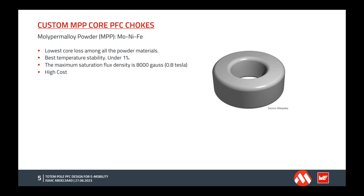In this case, it is a custom MPP core PFC choke, which is a molypermalloy powder consisting of molybdenum, nickel, and iron. What are the advantages of this MPP core? It has the lowest core losses among the powder materials, and has also very good, or the best, temperature stability, which is under 1%, which makes these cores very useful when used with higher DC bias. The maximum saturation flux density of these cores is 8,000 Gauss or 0.8 Tesla. But of course, when we talk about very good quality cores, it always comes with a high cost.